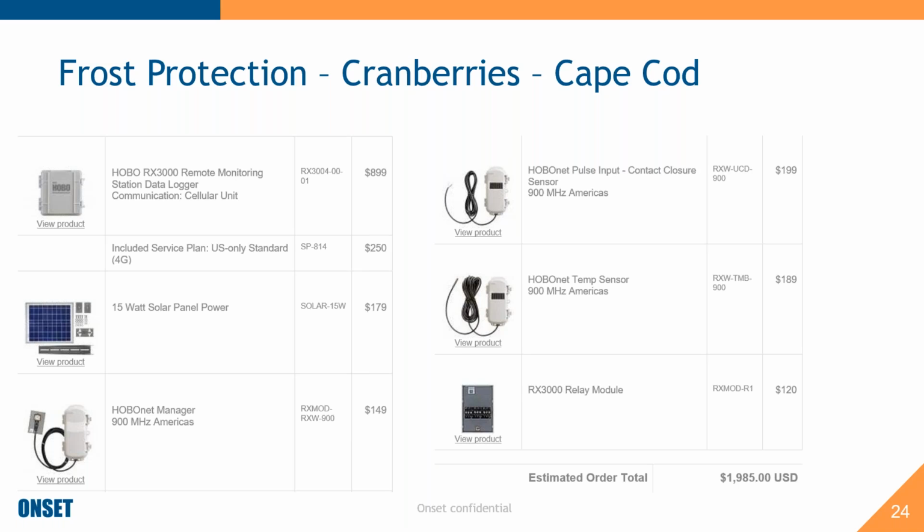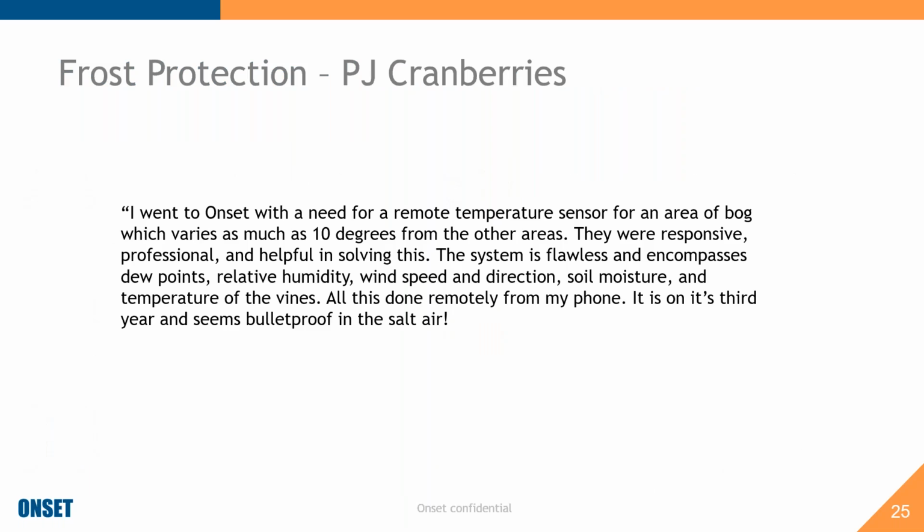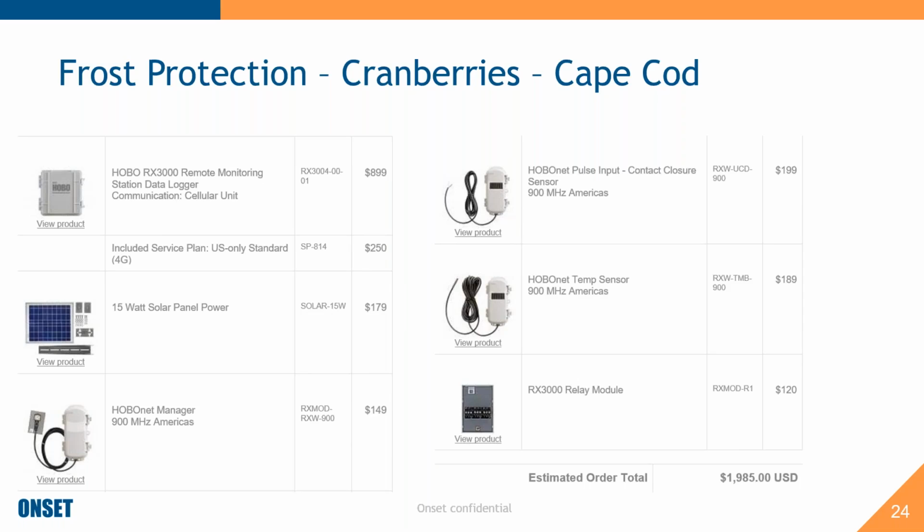What this would do is hook into a water flow meter, and that's going to help him monitor that the irrigation is turning on, for example. So an alert from the temperature sensor would then kick the relay to turn on the irrigation, and then potentially you could use the pulse input adapter to monitor water flow through a flow meter going through that irrigation system there.